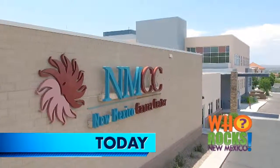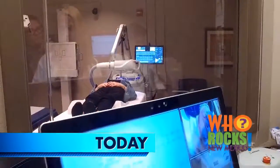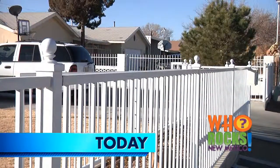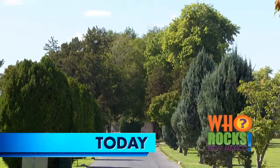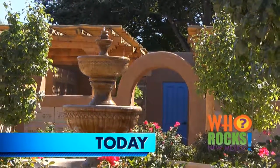Today we'll visit the New Mexico Cancer Center using a non-surgical treatment for many types of skin cancer. Then we'll check out Valley Fence Company, New Mexico's #1 fence company since 1969. And we'll discover why Sunset Memorial Park captures national attention. But first, let's visit Rocky Mountain Stone, a fixture in New Mexico for over 50 years.